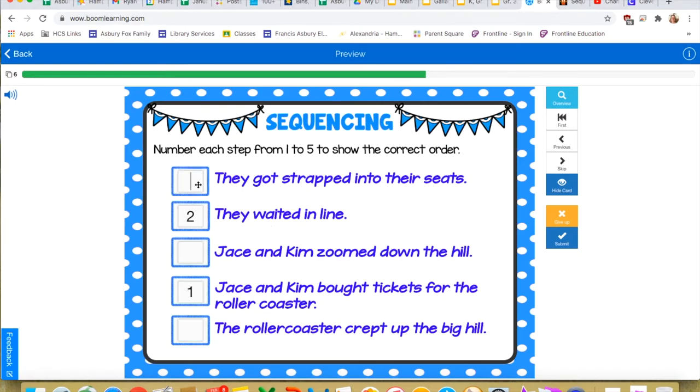So you're going to put on your seat belts. And then think about when you're on a roller coaster. Do you go up the big hill first or zoom down the hill? Well, you'd have to go up the hill first, right? And then zoom down the hill. And you can pause it here and make sure you think Miss T is correct.